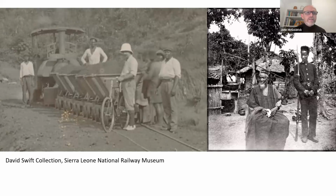One of the interesting things in this image is the locomotive at the back, which has a nameplate on, I think in front of the funnel, the chimney, called Bai Bureh. And Bai Bureh was a chief of the Temne tribe, and he engaged in some resistance to British attempts to impose what was called a hut tax on the population, partly to pay for the building of the railway. It was one of the reasons the hut tax was actually levied.